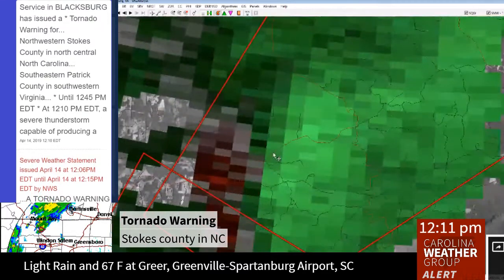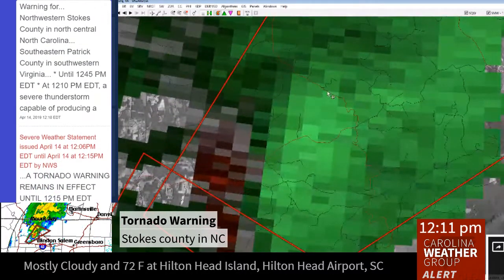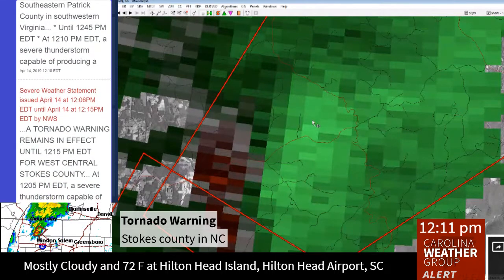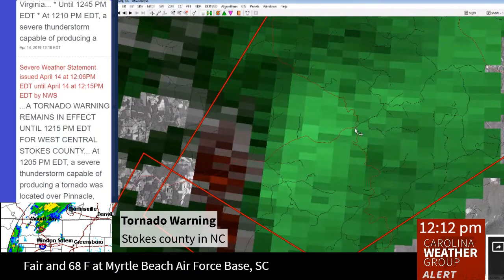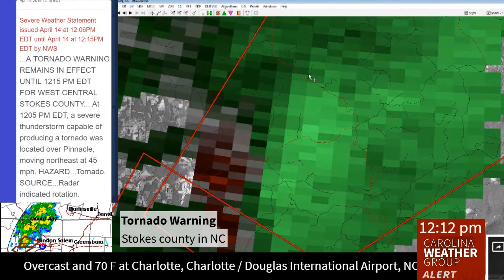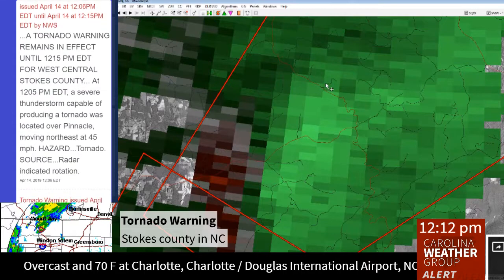Zooming closer, State Highway 268 and then State Highway 66 north is where this tornado is going to be tracking very soon, where the intersection of those two roads is. Also toward Lynchburg Road, areas near Tom Martin Road, Bondurant Road.